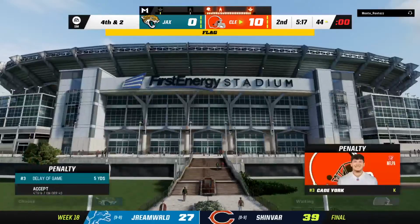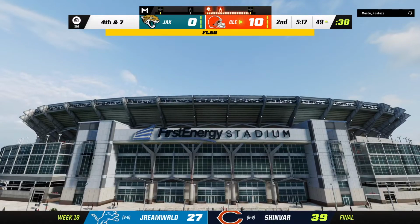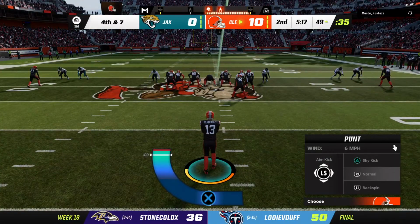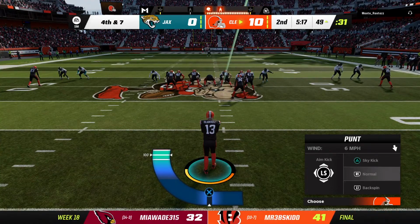And they're not going to get the snap off. This might back him out of field goal range. So they accept the penalty, of course, and push the offense backwards a bit. On 4th down on is Corey Bojorquez to punt. Jamal Agnew is deep to return it.